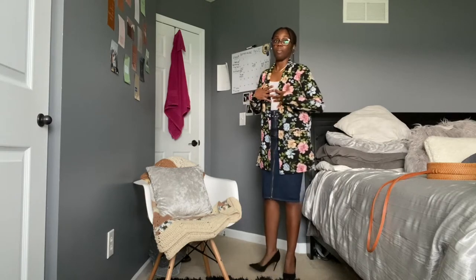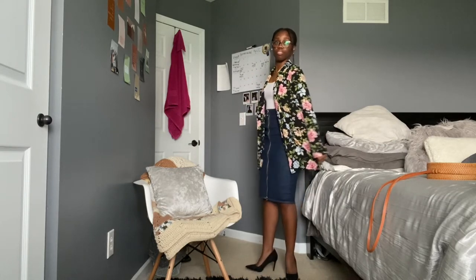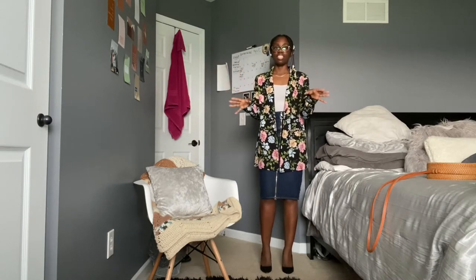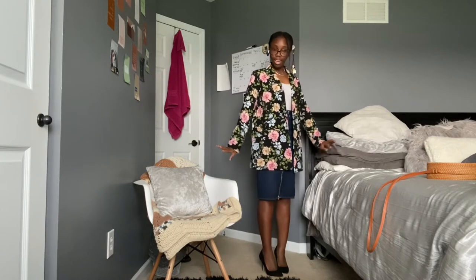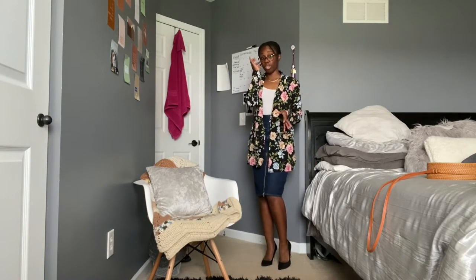This is a long line blazer from Forever 21. Very flowy, as you can see. And the design is just out there. This blazer, I just absolutely love with this look. And obviously just keeping the shoes plain black as well, because I don't want to do too much since the blazer is already doing a lot.